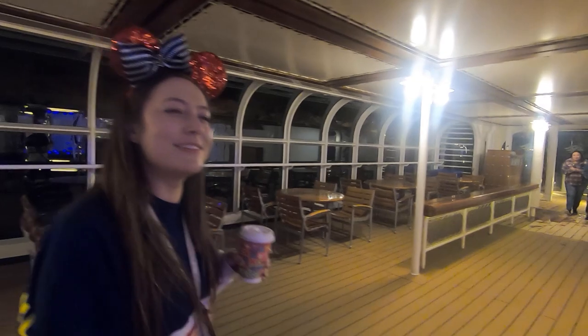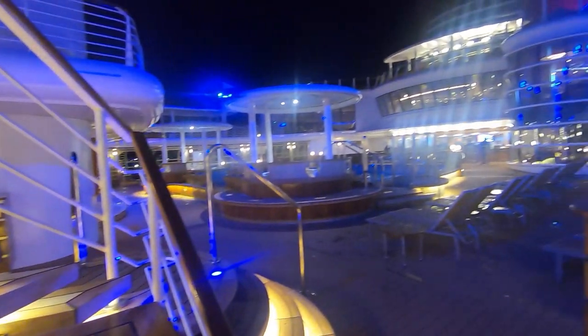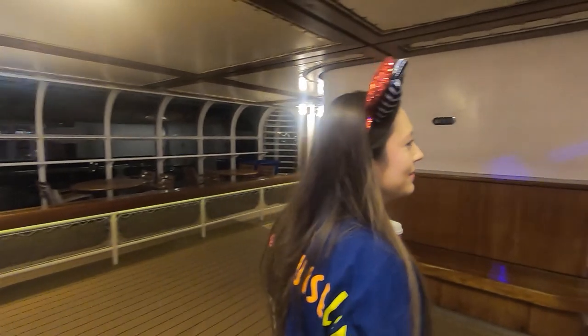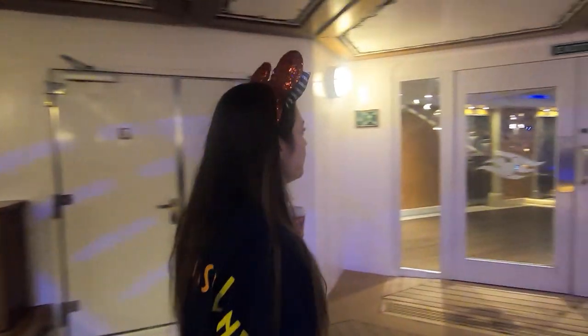First night on the cruise. Oh, sorry, in here. I don't know why I was going for the stairs. Where are you heading for? You want to go upstairs? Maybe we'll save that for a different time because you look like you're about to freeze. It's a little cold up here. All right, heading back to the room.